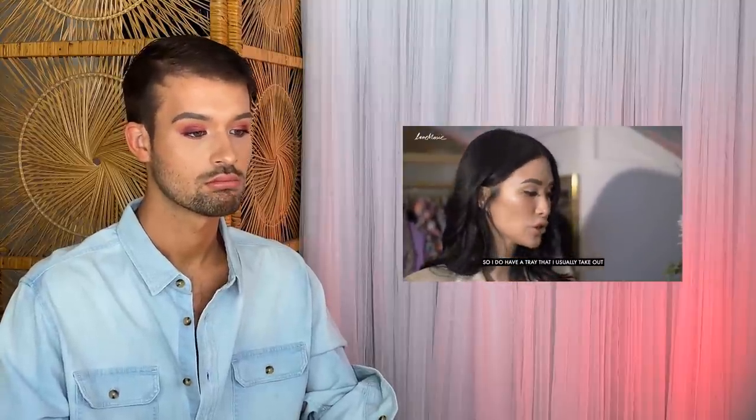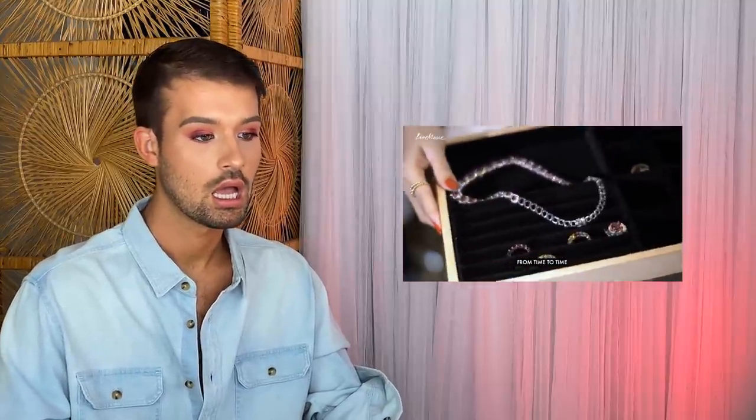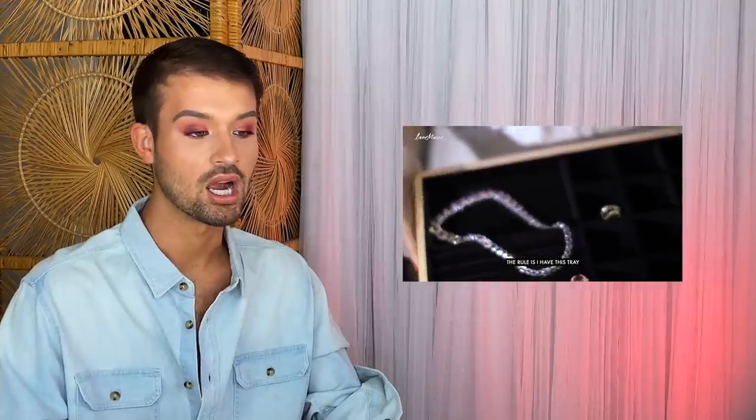Somebody asked me in my comment section if I can show you my Cartier collection, my Bulgari collection. I don't. It is really in a sacred, safe place. I do not have all my high jewelry at home. I just feel like it's not worth keeping at home in case of anything. I do keep it in the bank. So I do have a tray that I usually take out from time to time. That's honestly smart.